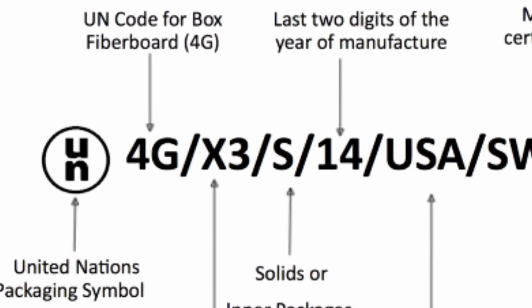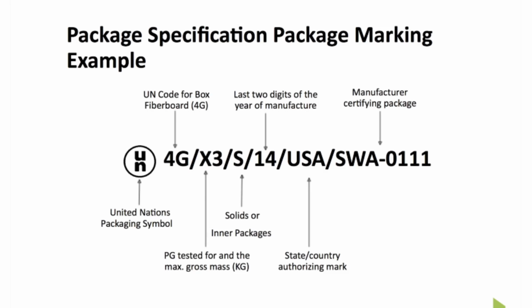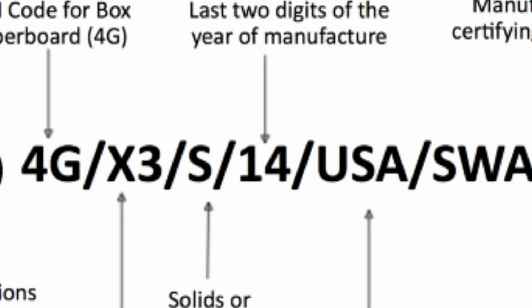The letter S indicated in the next part of the specification code communicates that the package is intended to contain solids or inner packagings. The next part of the code communicates the year in which the package has been manufactured. The number 14 indicates that the package was tested in the year 2014.